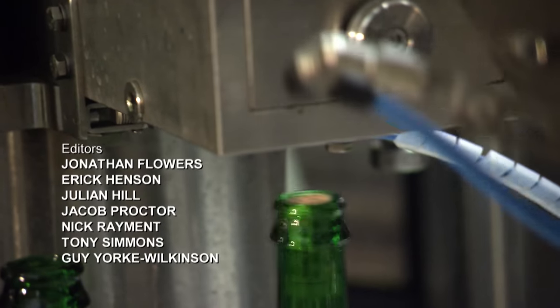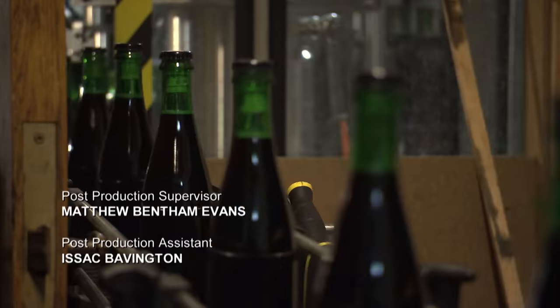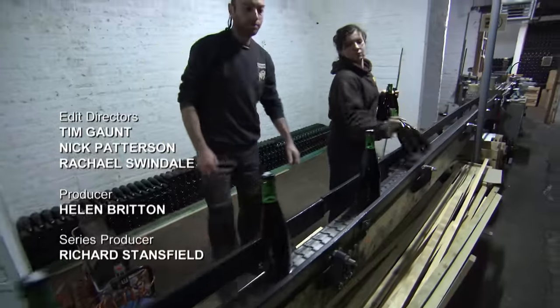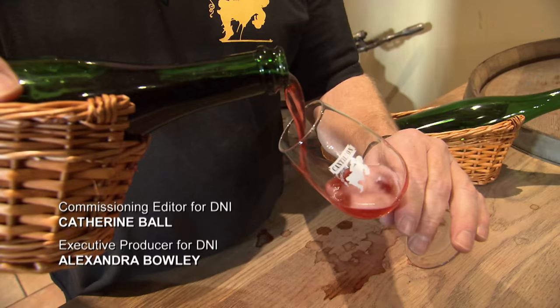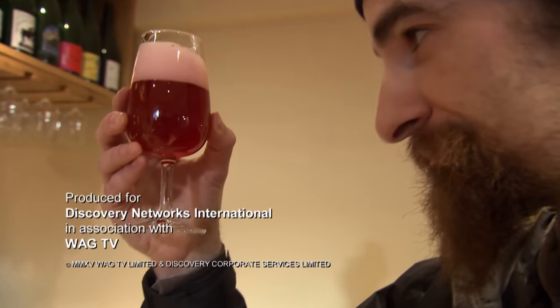Unusually for them, these traditionalists use a machine built in the current century to bottle their beer. The creek is left for another 4 months to complete its fermentation in the bottle. Then it's ready to drink. Santé.